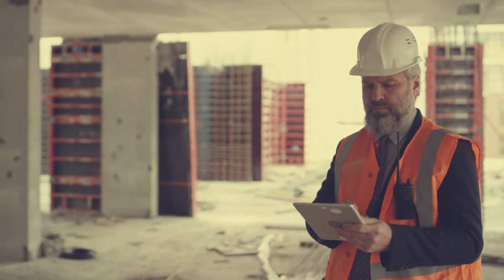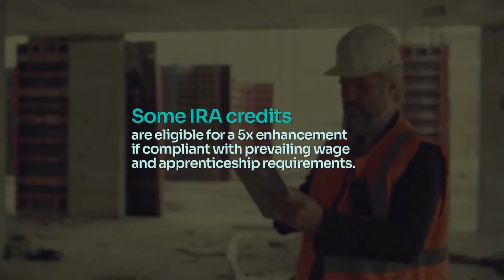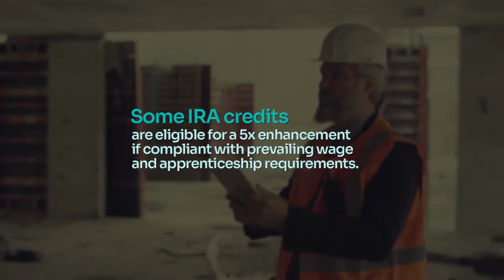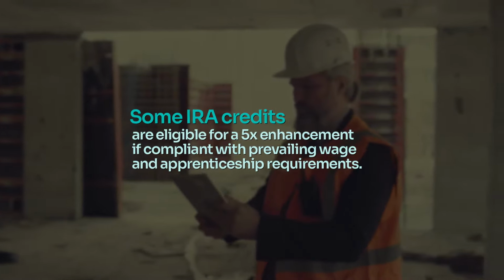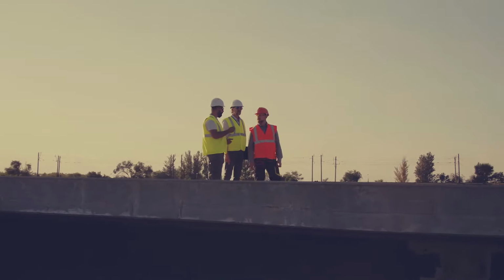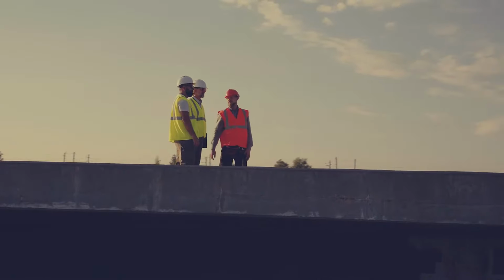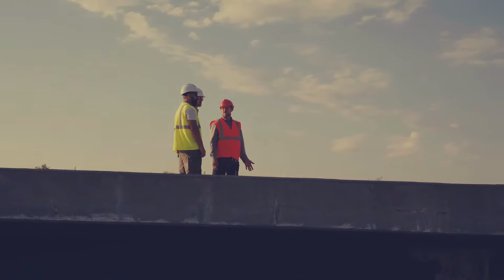Maximizing your Inflation Reduction Act credit requires a plan. Certain IRA energy credits are eligible for a 5 times enhancement if compliant with prevailing wage and apprenticeship requirements. But without consideration of all compliance requirements, an organization risks forfeiting their credit or facing significant penalties that minimize the credit value. Historically, an organization's tax department could work internally to generate tax credit value and identify opportunities.